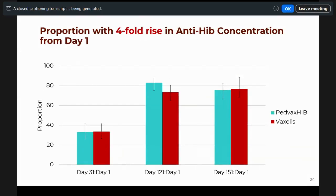The proportion of participants with a 4-fold rise in anti-Hib antibody concentration is shown here. This was similar between groups, comparing both groups between baseline and each of the subsequent time points. Next slide, please.